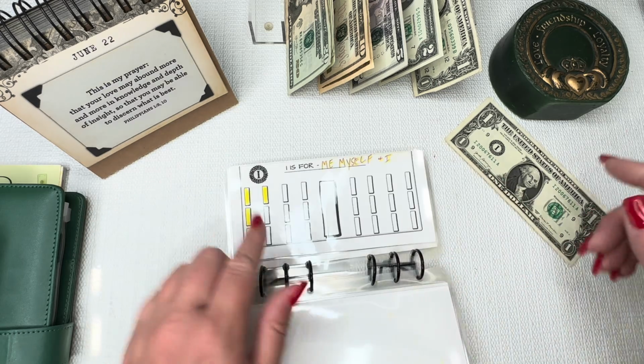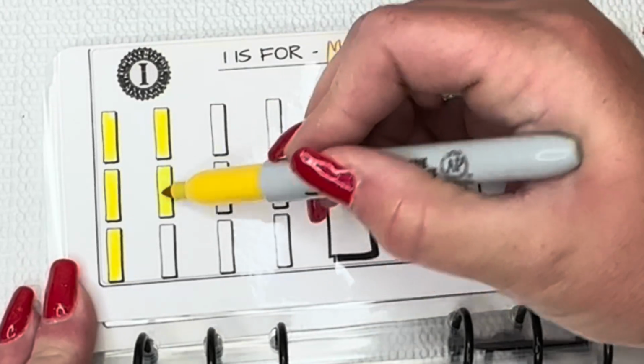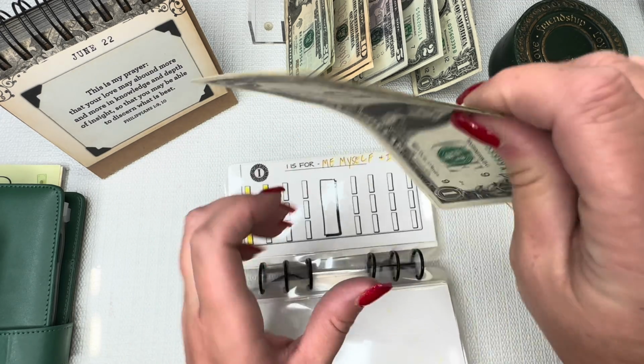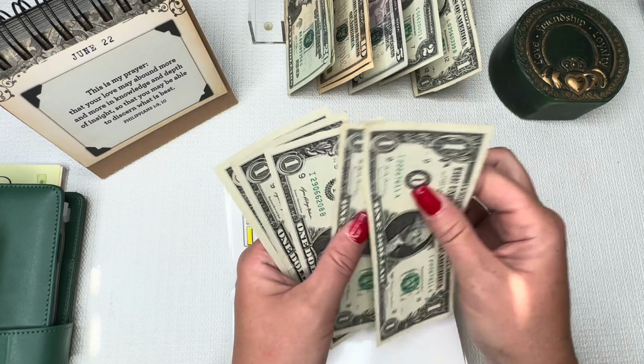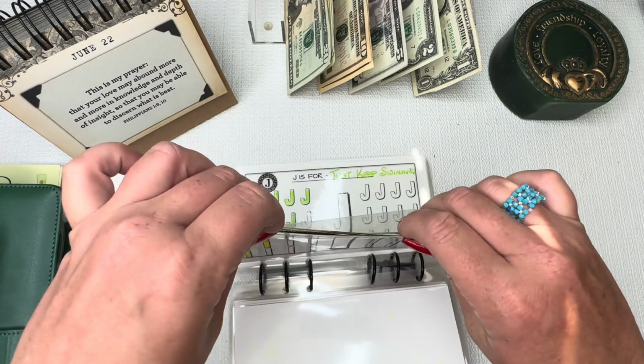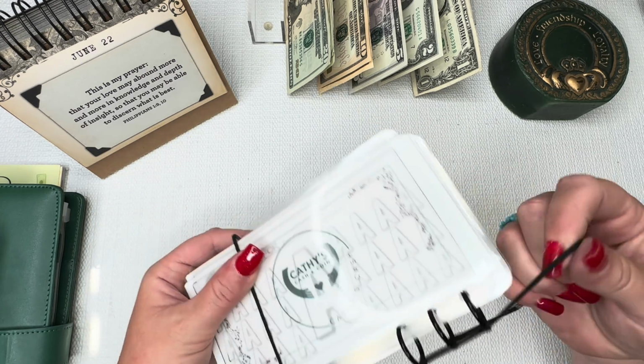One last one is an eye buck. I is for me, myself, and I basically use it to get my nails done. And I know Cindy, the egg gatherer, sent me so many eye bucks of $1, 2, 3, 4, and $5. And that is all we have for this week.